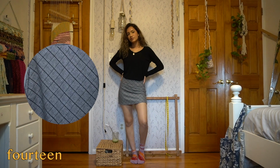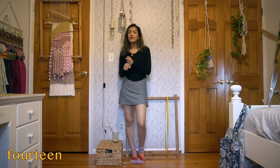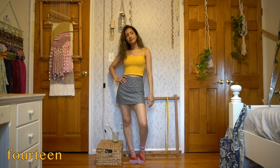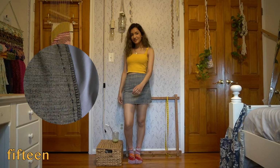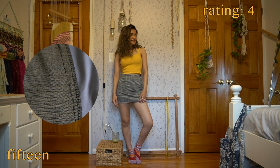This skirt used to be a little bit too big, but I put in 1 dart on this side and 1 dart on this side, and now it fits better. Even though darts are simple, they can be so effective in making your clothes fit better. This is a 4. This skirt is pretty much the same thing, so again, a 4.